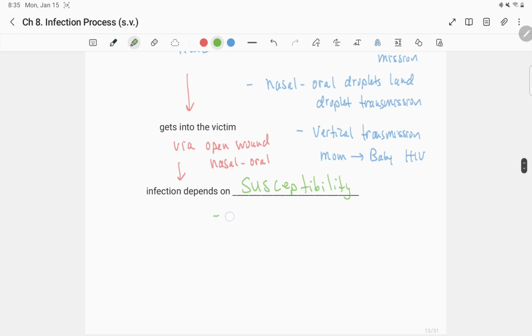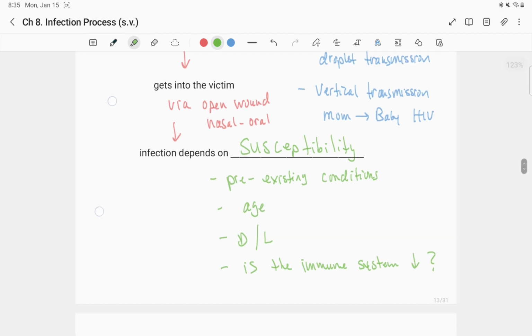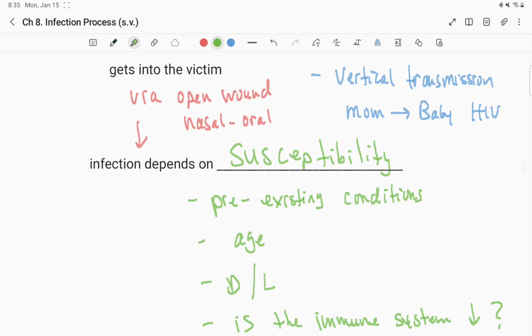Okay, susceptibility are things like pre-existing conditions, age, diet, and lifestyle. Is the immune system suppressed? Okay, so some people have a suppressed immune system, whether it's from poor diet and lifestyle and stress and things like that, or because they're on a medication that suppresses the immune system. Okay, so some people are ahead of the curve with their ability to fight off infections, and some people are behind the curve.